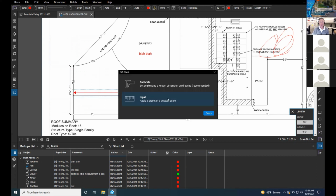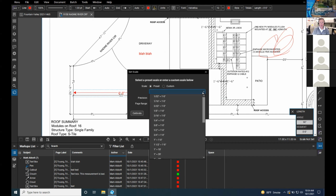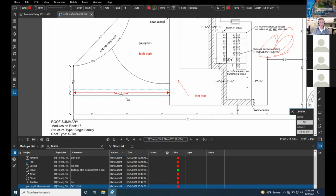Now it's going to say, do you want to calibrate this or do you want to input it? Calibrate means, do you want to tell Bluebeam what that measurement is, or do you want to say, hey, I know the input, I know the scale, and we know the scale is 3/32 to 1 foot. So in this case, I know the scale. I'm going to put input, and then I'm going to choose, and there it is. Most have typical scales. And so we're going to say 3/32 to 1 foot, apply the scale. And yeah, that's pretty close.